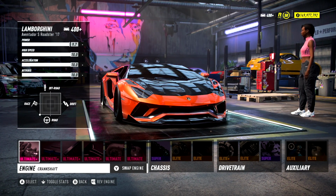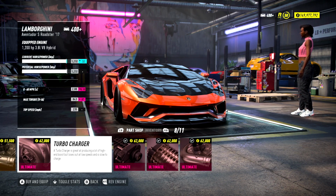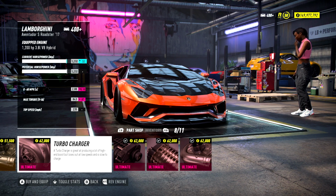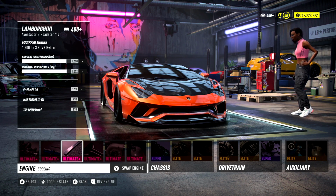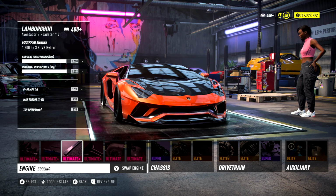And then I have all Ultimate Plus parts. I am using a dual turbocharger. I'm gonna show you guys what you get with the turbocharger. You get the highest on horsepower, but you lose 0.10 on 0 to 60, and you lose 87. So, you know, you can do that if you want to. That's just a preference thing. Me personally, I want to have more acceleration and max torque. With the engine that I do have in this vehicle, I am using the 1200 horsepower 3.8 liter V8 hybrid, and I'm gonna tell you guys why I'm using this specific engine.